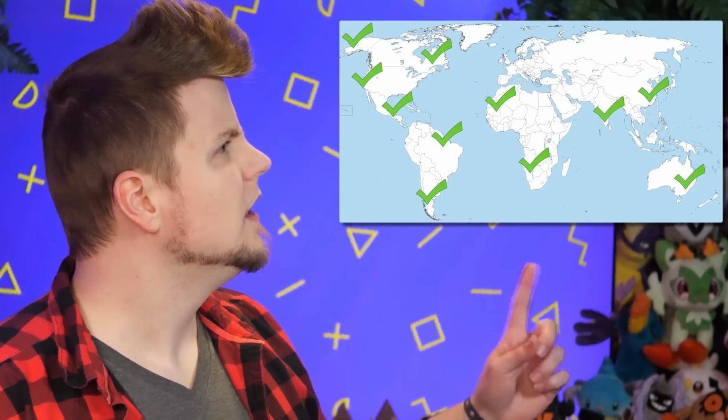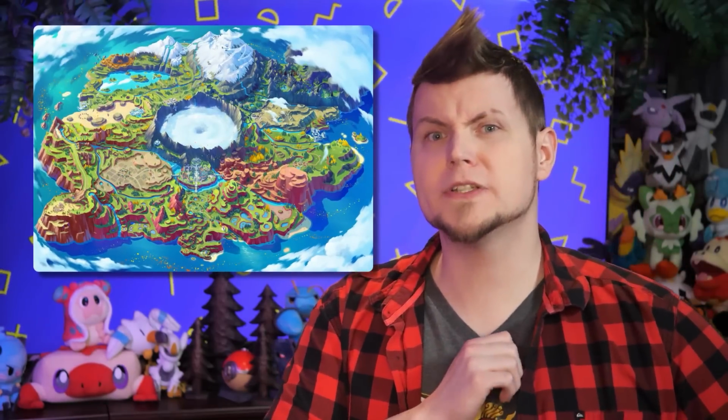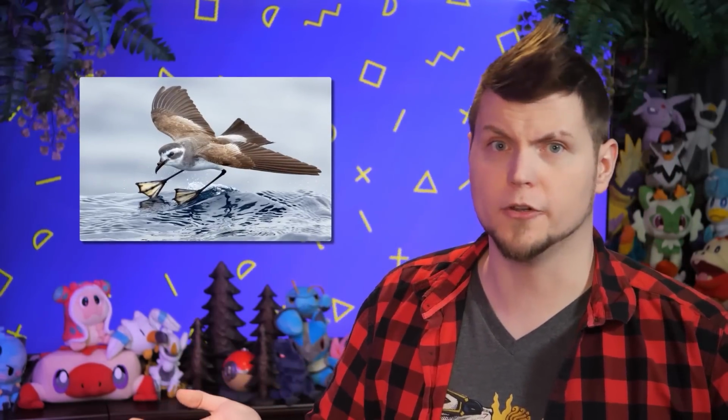They don't stay in one spot either. Some species, like the lesser frigate bird, will just cross the entire ocean on a whim, and when combining each species' known range, they can pretty much be found anywhere on Earth. Except Europe. We'll get to what it's doing in Paldea in a bit, but first let's talk about its connection to the storm petrel. Not much.